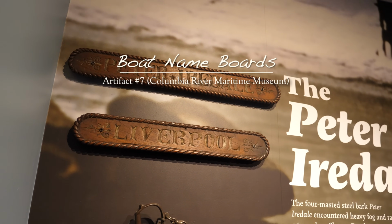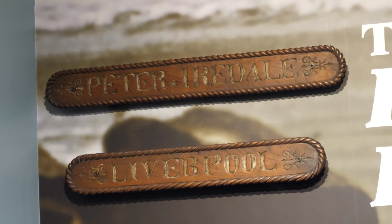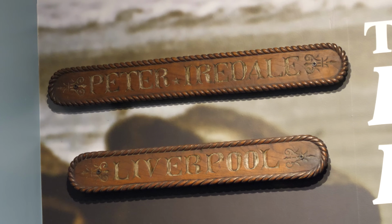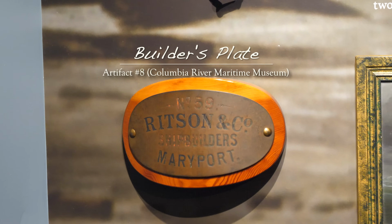All of these vessels had small boats on deck that were used for commuting back and forth from the ship to shore or for emergency lifeboat use, but these would have been on the captain's gig or some other service boat on board. Builder's plate there, it says Ritson and Company, Maryport. That was usually mounted on one of the masts.